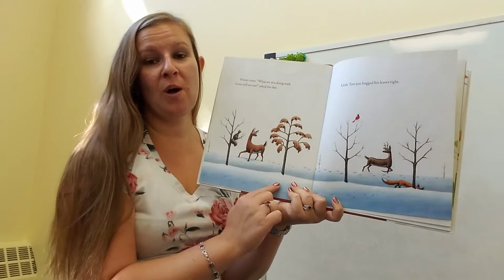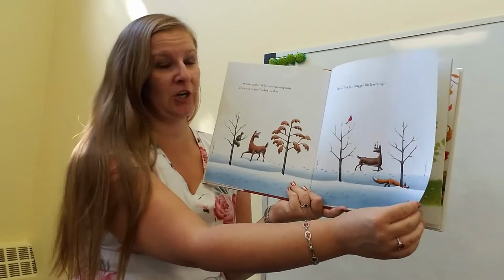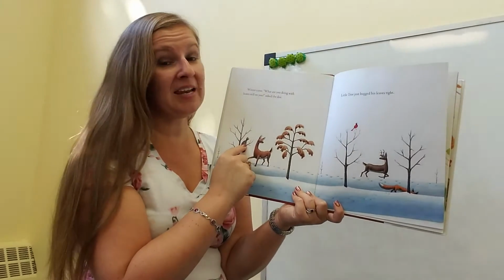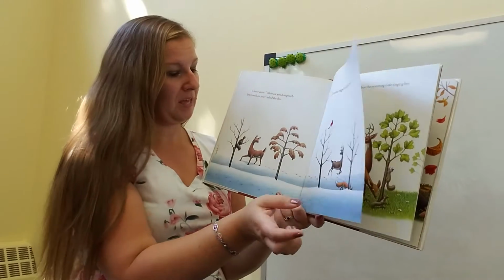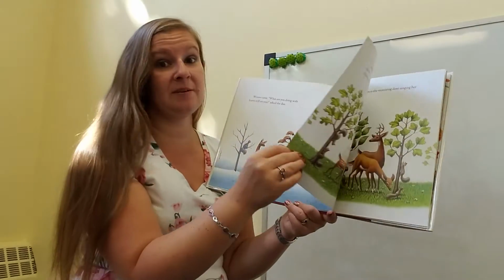See all the snow on the ground? That tells us that the season is winter. And in the winter, a lot of trees don't have any leaves. They've all fallen down and blown away. Except for Little Tree. See, he still has his leaves. He doesn't want to let them go.